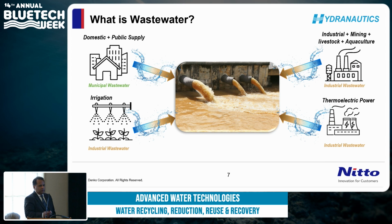And just for the information of the audience here, I think most of the people know, but what is wastewater? Obviously, you have these different segments that we spoke of: domestic, which is municipal wastewater, irrigation, industrial, and thermoelectric, and all of them consume water in different forms and conditions, but all of them also get transitioned to what we call wastewater or dirty water, right? So the biggest focus here is to take care of this.